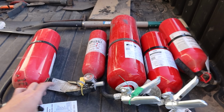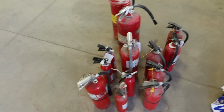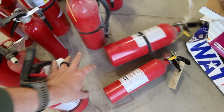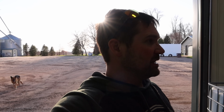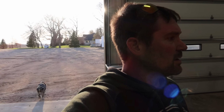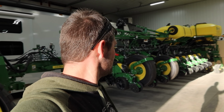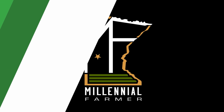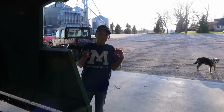We have our annual fire extinguisher guy coming tomorrow to do some inspection on some of these, so I've piled a couple of them up here. Oh geez, that should be enough to get them started. Well, I think that's it. It's almost 8 o'clock now. Becky's gonna be bringing some dinner home from her event, and tomorrow we're gonna get this thing going, so see you all tomorrow. Keep it between the rows.